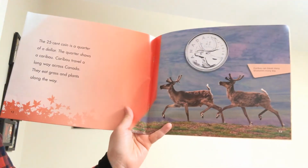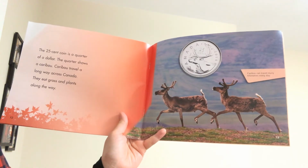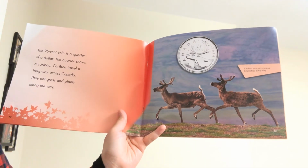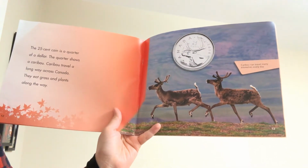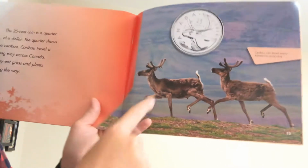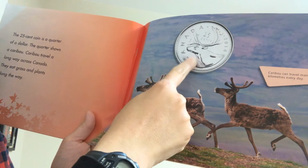The 25-cent coin is a quarter of a dollar. The quarter shows a caribou. Caribou travel a long way across Canada. They eat grass and plants along the way. Caribou can travel many kilometers every day. So that's what real caribou look like. And again, on our quarter, so 25 cents, we've got a picture of the caribou.